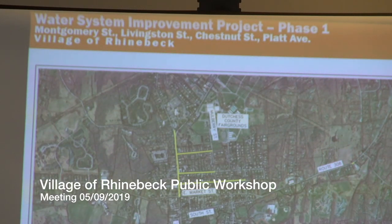And then the three side streets that are highlighted in yellow, as Brent outlined: you have Livingston from Montgomery out to Beach, and you have Chestnut extending to Mulberry, and then you have Platt that also extends to Mulberry. So these streets were identified as the most critical to replace in phase one. Over time, there's going to be other phases, because the whole rest of the village system is, most of it, over 100 years old.